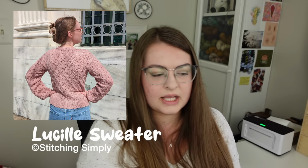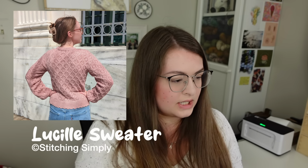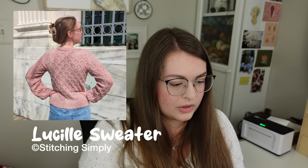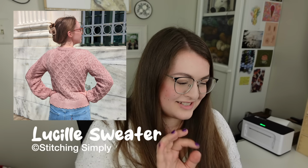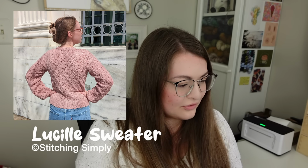They don't specifically sell kits, but they do have all of the information on here on what you would need to purchase for whatever size you're knitting. So that's kind of cool. It's knit from the bottom up in the round, all over repeating lace, 1x1 ribbing, scallop details. Oh, it does scallop on the cuff. There's scallops on the cuff. That's really cute. I like that. It's a little fun, different detail.